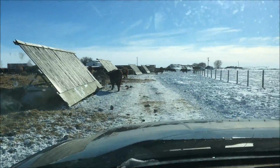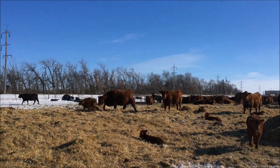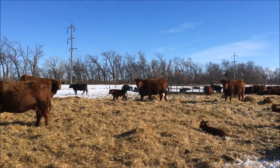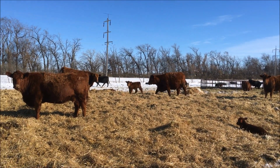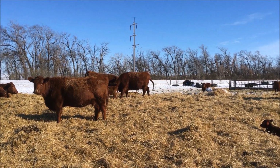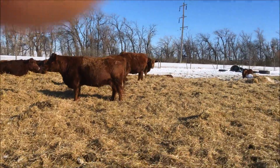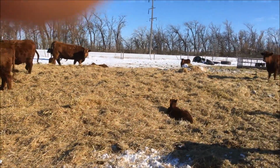Anyhow, this heifer right in front of us is calving. I had to delete some pictures, my storage is full. So that heifer there, she's just chasing any calf she can find. Kind of like, hey, are you my baby? That's pretty normal calving behavior. They look for a baby that's already born, wondering if it's theirs.